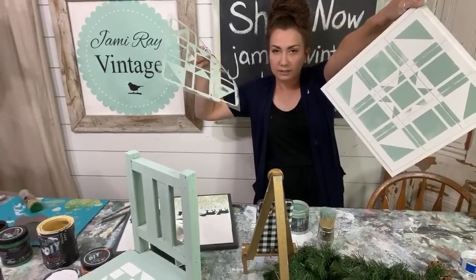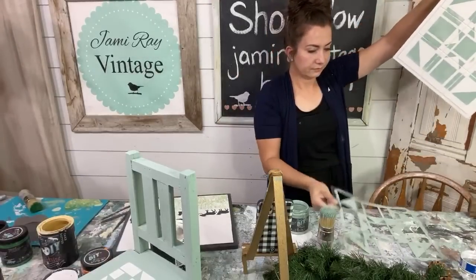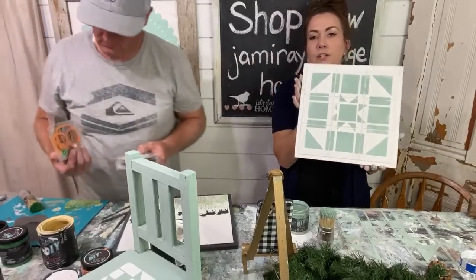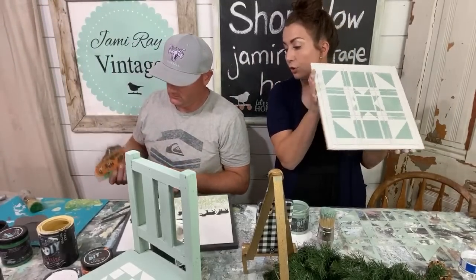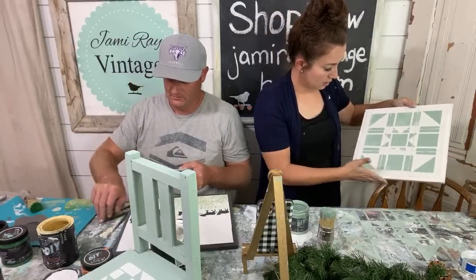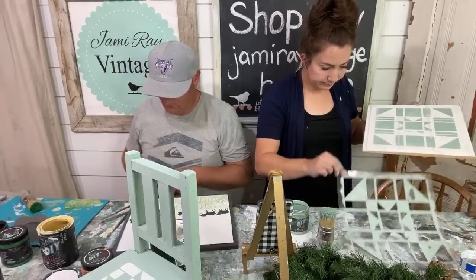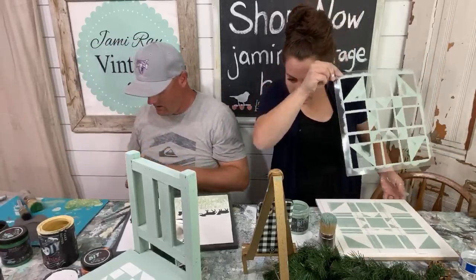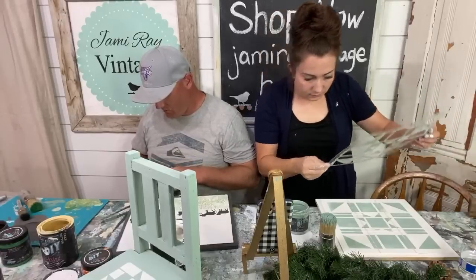Ta-da! It's cute, right? It's the big barn quilt. And you could do this a bunch of different colors. Oh, you found them. Okay, so the ones that I used, I actually wrote the letters on with a Sharpie. I missed some. Okay. I just need an O and a J and we're good.